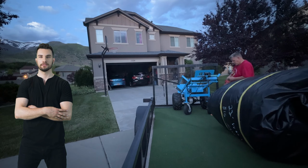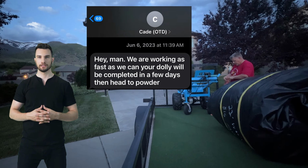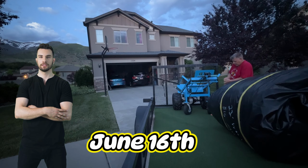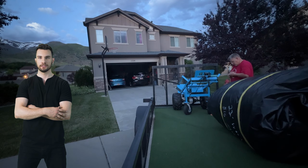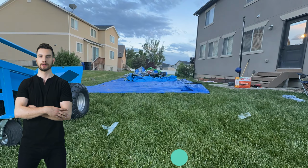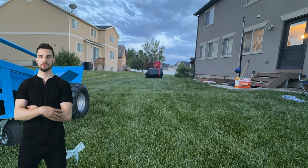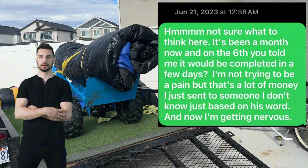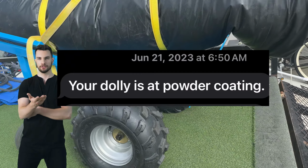On June 6th, I was excited to get a text from Cade telling me your dolly should be completed in a few days, and then headed off to Powder Coat. June 16th, 10 days after the text from Cade, I decided to reach out since I had not heard anything else. No reply. June 18th, I inquired again. No reply. June 21st, 2 weeks after the text saying a few days, also now past the date promised on my order, I reached out again. This time I got 6 words back. Your dolly is at Powder Coating.